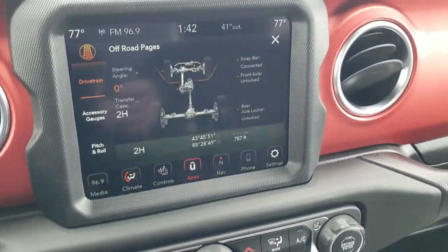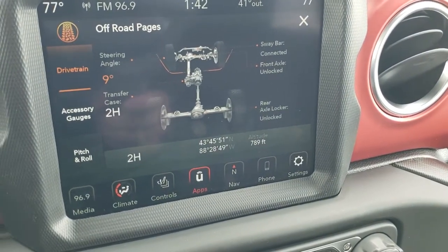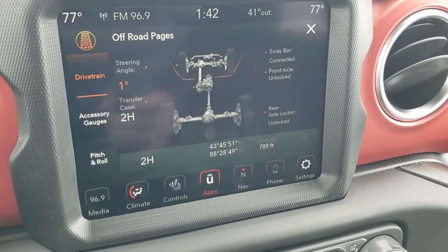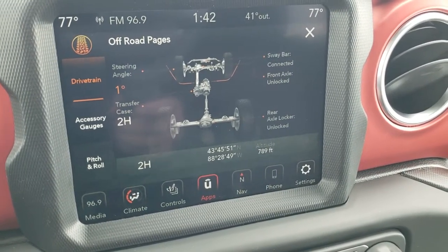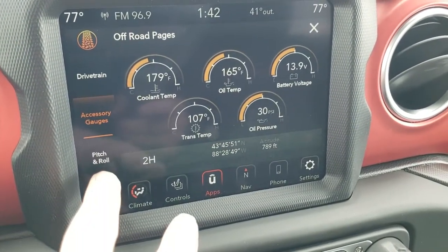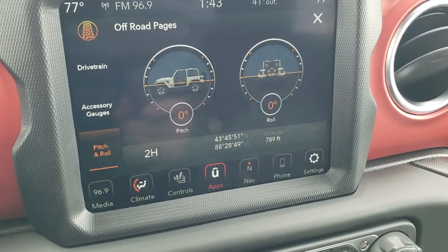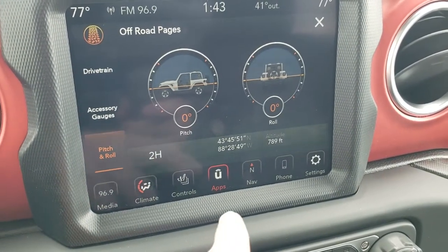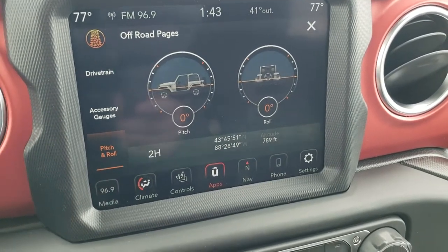Now this is the off-road pages. These are kind of cool. I always like showing these. Have this a steering angle right there. Tells you if you're in two-wheel drive or four-wheel drive, if your sway bar is connected, unlocked, or locked for your front and rear axle. You also have your accessory gauges, your coolant temp, oil temp, all that good stuff. And then you got pitch and roll, which is really cool if you're doing a lot of off-roading stuff. You also have your latitude, longitude, and your current altitude. So really cool stuff there.